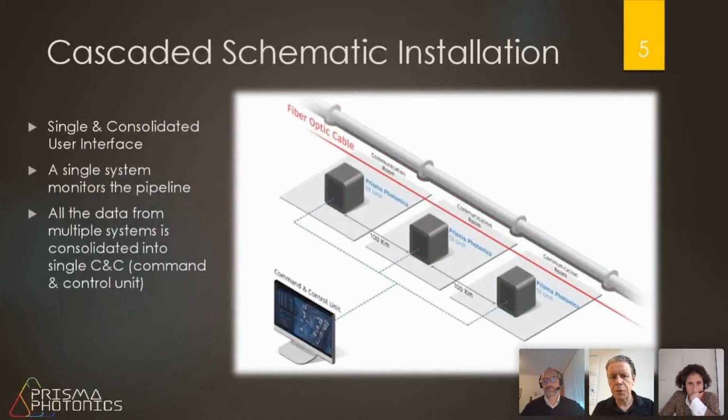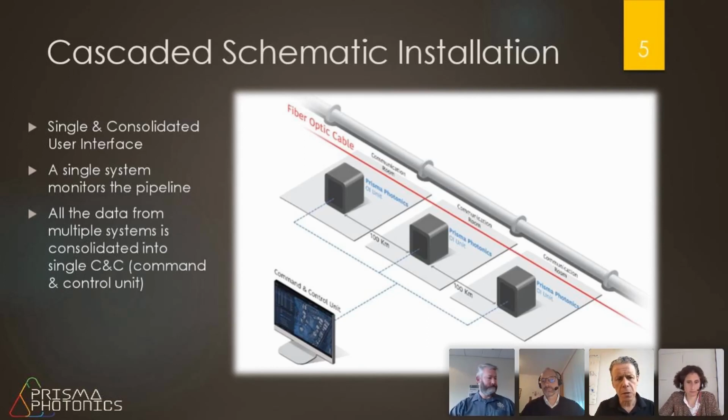So what we're getting overall is a very clean and elegant architecture. We have the pipeline, we have the fiber, and then once every 100 kilometers, we have a system. It's called an optical interrogator. The system is placed in the customer communication room, so no need for any new and dedicated location. And any system can turn 100 kilometers of fiber into a sensor, and this distance, 100 kilometers, is also a world record for fiber sensing monitoring. So we have those interrogators spreading over 100 kilometers, and all the information is presented in a single and consolidated user interface that is usually located in the customer command and control room.